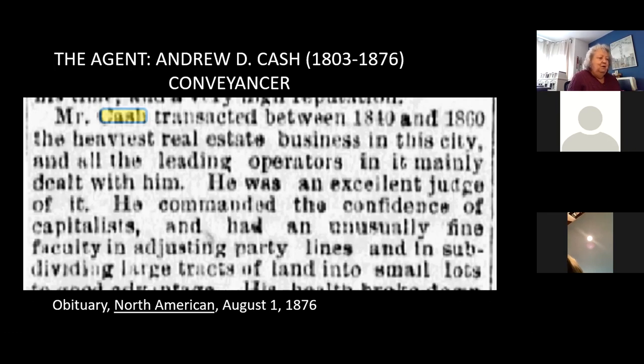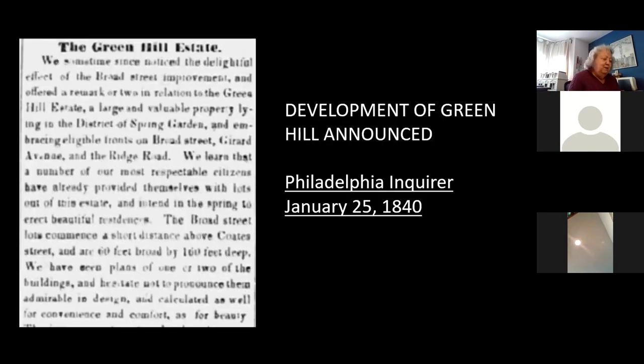But Andrew Cash possessed a skill that was essential to the development of Green Hill. It's even mentioned in his obituary. He had an unusually fine faculty in adjusting party lines and subdividing large tracts of land into small lots, presumably exactly what he did for the Green Hill Estate. Now, the contract was signed in December 1839. Only a few weeks later, about a month later, the development of Green Hill was announced in the Inquirer.